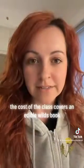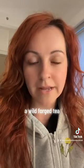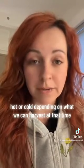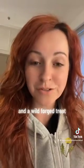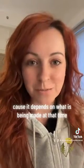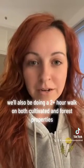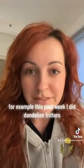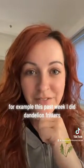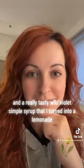The cost of the class covers an edible wilds book that you will get at the end of the class, a wild forage tea, hot or cold, depending on what we can harvest at that time, and a wild forage treat, which is always a surprise because it depends on what is being made at that time. We'll also be doing a 2+ hour walk on both cultivated and forest properties. For example, this past week, I did dandelion fritters and a really tasty wild violet simple syrup that I turned into a lemonade. It was delicious.